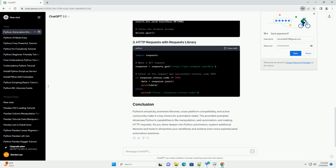Cross-platform compatibility. Python is inherently cross-platform, meaning that code written on one operating system, OS, can easily run on another without modification. This makes it an ideal choice for automation across diverse environments.